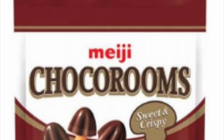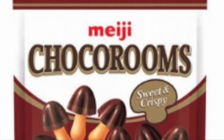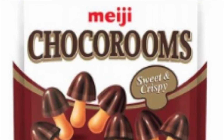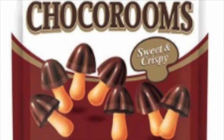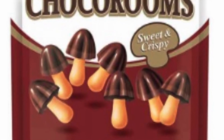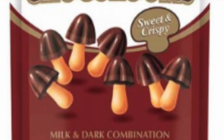I just wanted to let everyone know that the first part of the video did not transfer properly, so one of the things that we tried, we don't have the video for. What we tried was choco rooms, and I think they ended up being our favorite, so I'm really sorry we don't have the video for that. Choco rooms have little wafer-like bottoms and are chocolate on the top. They look like little mushrooms, and they're perfect for a little snack, and you can grab a couple.